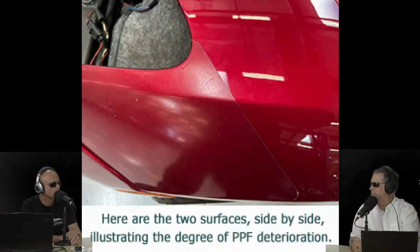Paint protection film is a great way to protect your paint from rock chips, and it even keeps a shine on the car that you would normally have to replicate with a great wax job. So it protects, it shines the car. The problem with it is it's a polycarbonate type product, which is not completely impervious to ultraviolet rays. So as it ages, it begins to deteriorate.